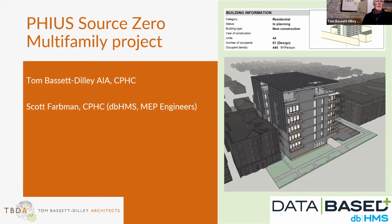The team just issued for permit. I am not the architect of record. I'm the CPHC on this project, where Malcolm is the architect, but Scott's firm, DBHMS Database, is the MEP engineer, and we're really glad about that. They've been so instrumental in really making this happen. So let me jump right in.